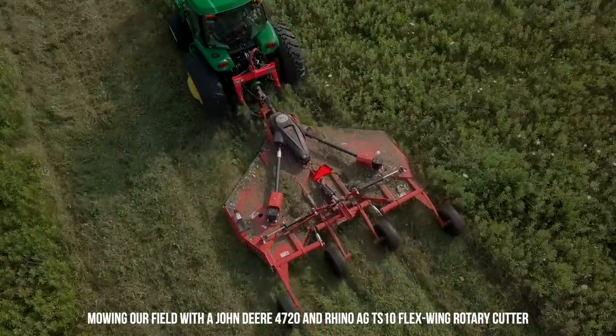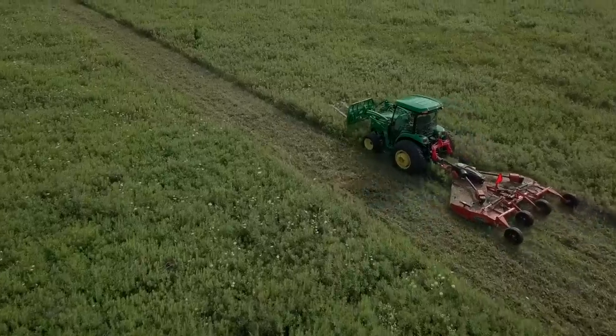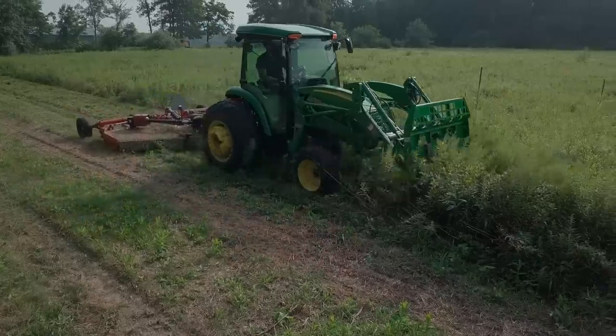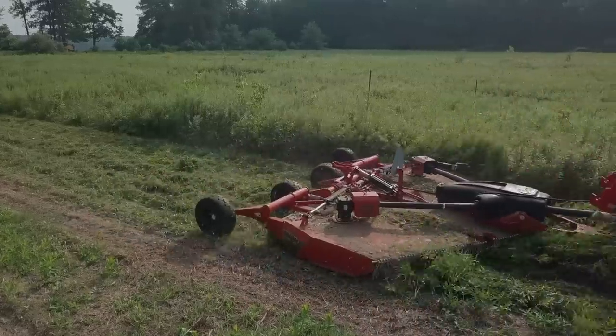I gave him a couple different viewpoints, I guess, that I had. And the first was, if the Mahindra can go ahead and knock down all of that 2 to 4 inch material, maybe in the first year or two or whatever it is, and get it to a manageable level for smaller material, you know, maybe up to 1 inch in diameter.